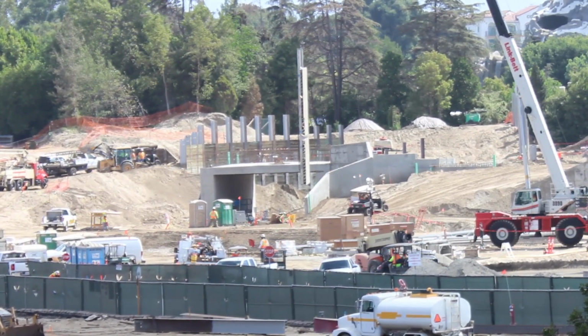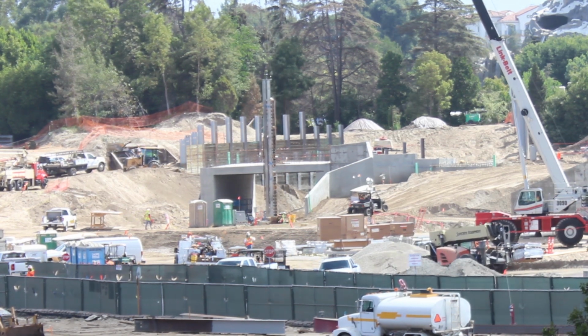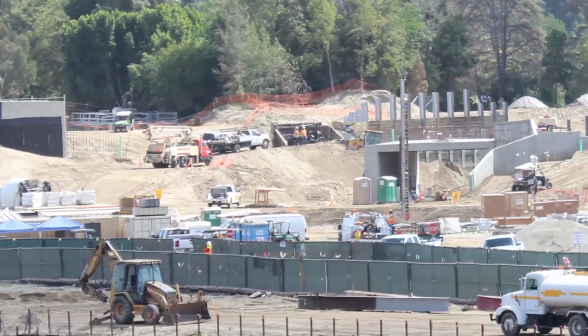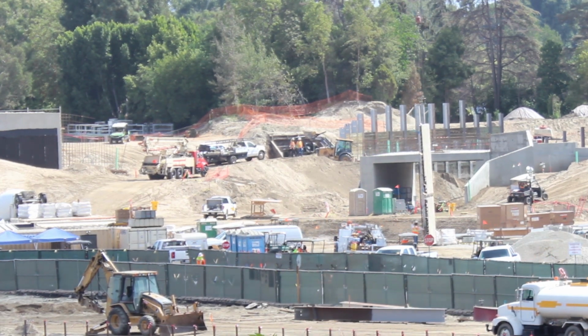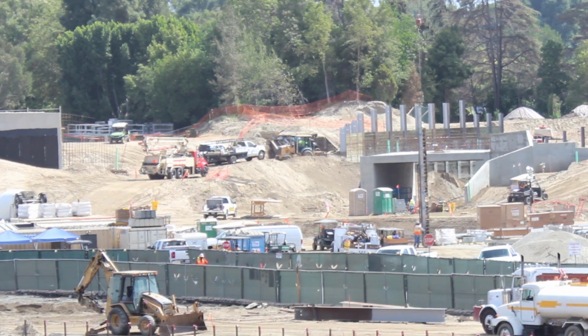Alright guys, we're back at Disneyland checking out the Star Wars construction. It is, what is it, September 22nd, and, oops, sorry about that, totally bumped the tripod. I'm trying to use the tripod here to get a little bit more of a steady picture of what's going on. It's really weird though, they don't have the top floor open, they have it blocked off.